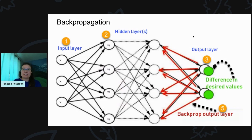So backpropagation uses some calculus, and I won't go into too much detail about how it's done. But the main idea is that we use the difference in the desired value versus what we actually got to adjust the weights that we apply to these connections between layers. And we'll do this all the way throughout the whole neural network for all the weights. If the final answer was pretty close to the answer that we should have gotten, then the adjustments here will be smaller adjustments. But if it was pretty far off, there might be bigger adjustments to these weights.